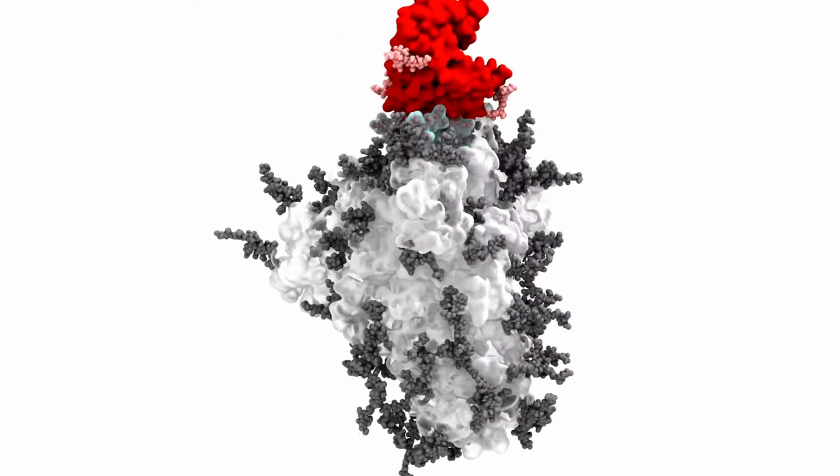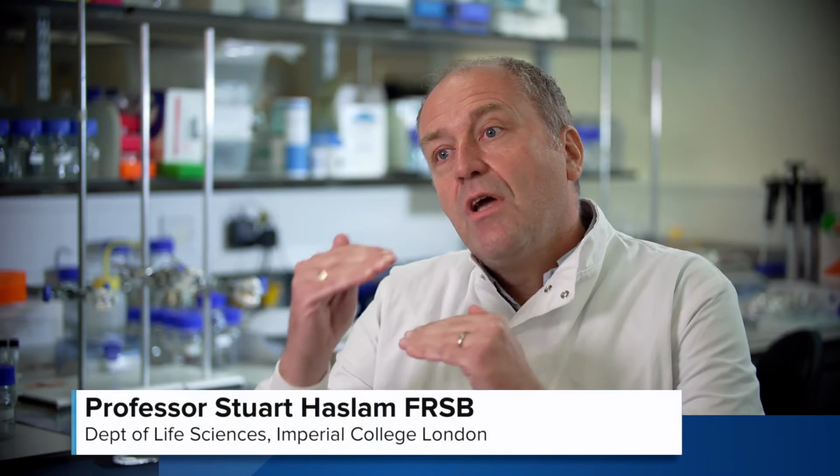Our research is showing that these sugar molecules on the virus and on the host molecule come into very close proximity. So it might be that there are interactions going on between the sugar molecules and that variations in the sugar molecules on both the virus and the host can change the strength of the interaction and potentially the infectivity.